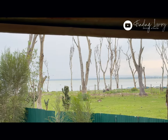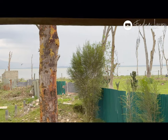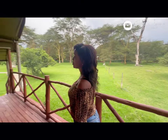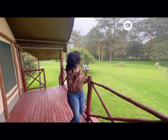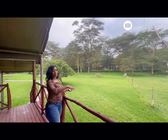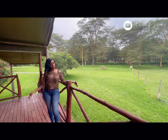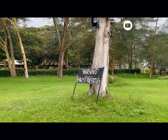So we're going to do that tomorrow, but for now, since we've gotten here at, what time is it? At 4:30. Since we've gotten here at 4:30, we will just have to go have some coffee, walk around, enjoy the place. As you can see, it's very beautiful. It's in the nature, and then there's also this Lake Naivasha, so it's really, really nice. So, see you on the other side.